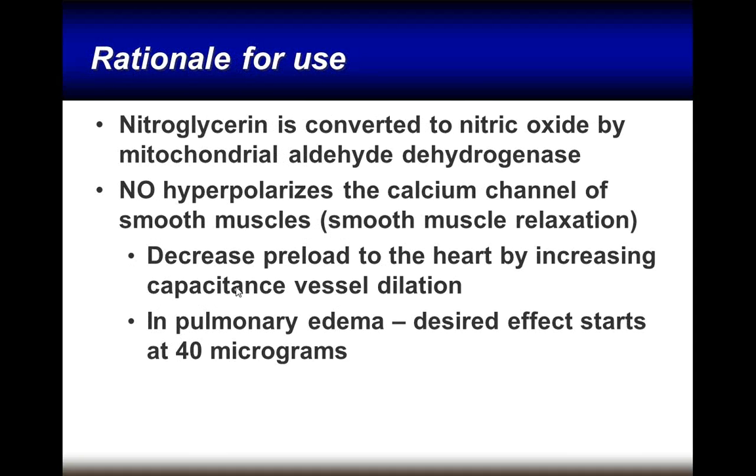What it does is actually gets nitric oxide into the body from this whole aspect of conversions by the mitochondrial aldehyde dehydrogenase, which in turn allows for the smooth muscles to relax, which in turn, from there, going back into the capacitance vessels, you dilate all the venous side and make more parking lots, okay, so I can put more cars into the parking lot. And then 40 mics is the ideal dose for the pulmonary edema.